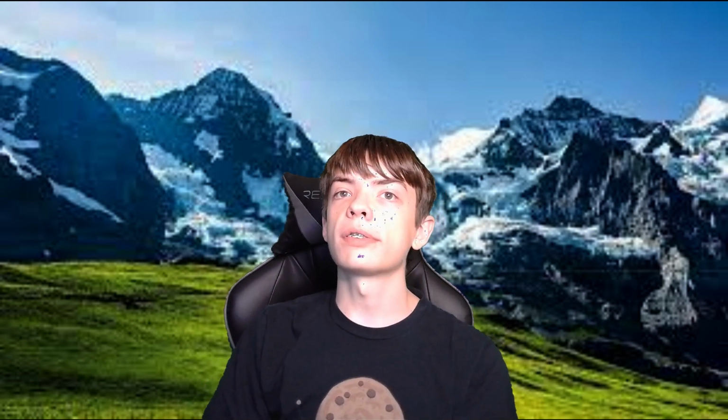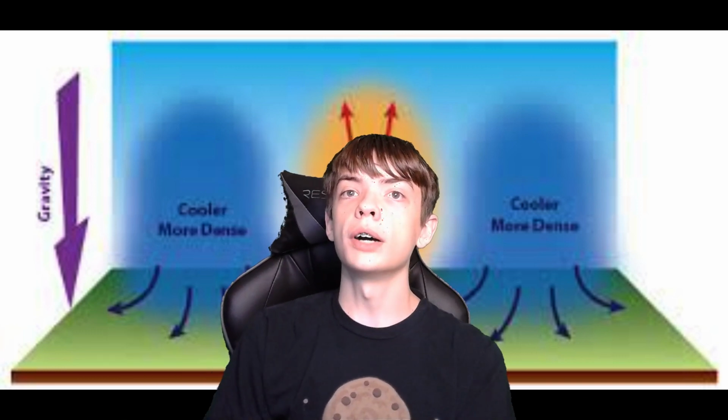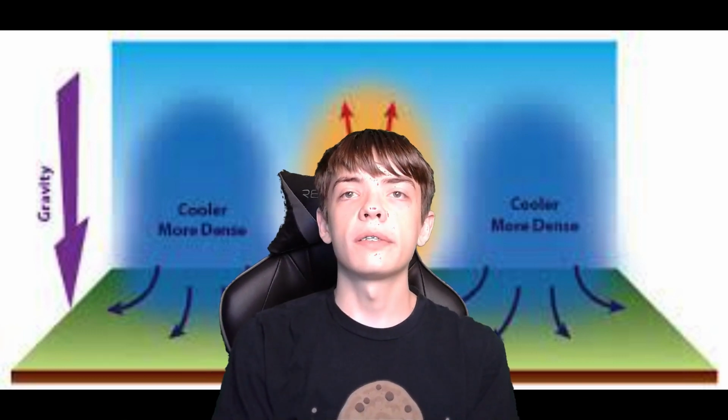Okay, so let's start out with something pretty simple. As your elevation increases, the overall temperature usually decreases. This seems a little bit counterintuitive at first. Since hot air rises and cool air sinks, wouldn't you expect higher altitudes to be hotter? Well, there's one quirk that upends this assumption.